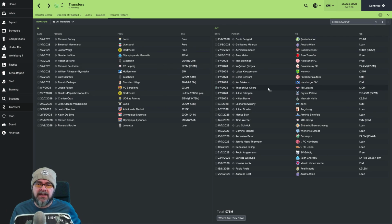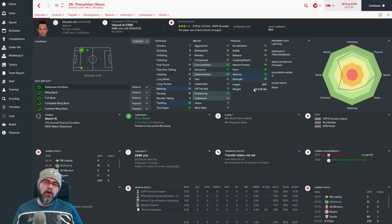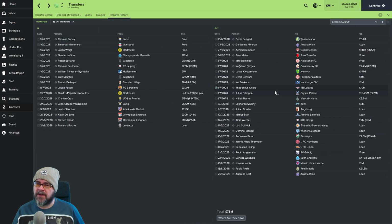Next up is Theophilus Okoro, who is our left back. I quite like him, a 26-year-old Nigerian international. He went to Red Bull Leipzig. And he's a decent player, but I thought we could do better, and hopefully we have.